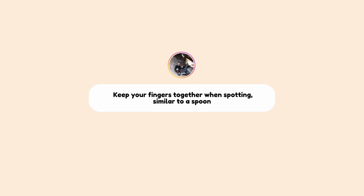Spotting tip number 2, keep your fingers together when you're spotting, similar to a spoon. If your fingers are spread out, it can be really easy for someone to just land awkwardly on your hands and injure or possibly break them. And as a climber, we know how important it is to have healthy fingers in our sport. So just keep them in cute little spoons and you'll be all good to go.